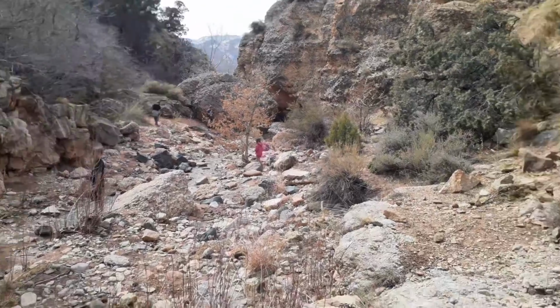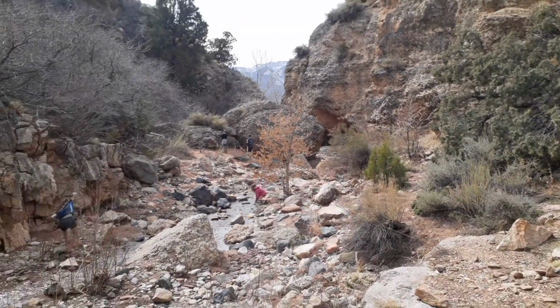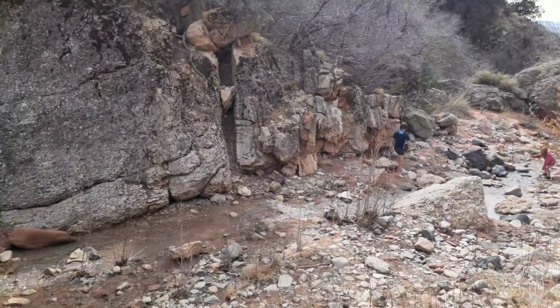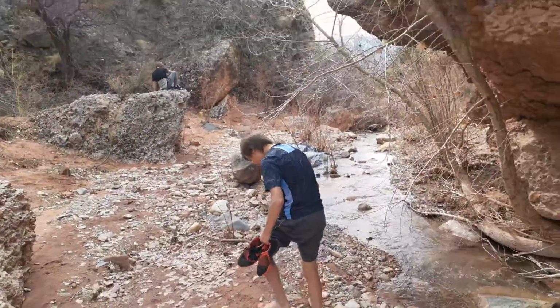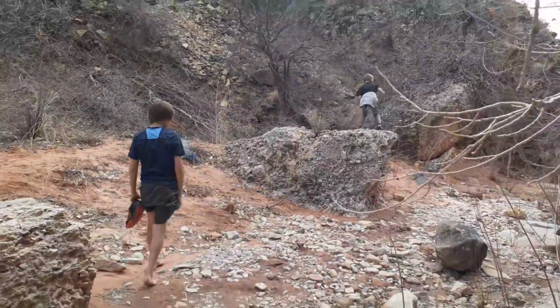We're all headed back down. Mama's kind of falling behind. I'm not a mountain goat. Oh, there goes Colton. Oh, I got bare feet. Colton's attempting to go down the rest of the hike barefoot. It's a good thing it's a fairly short hike. We'll see how he does.